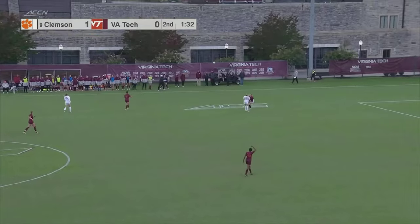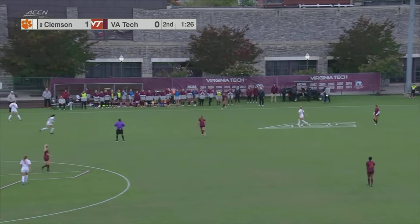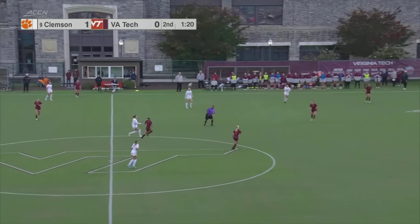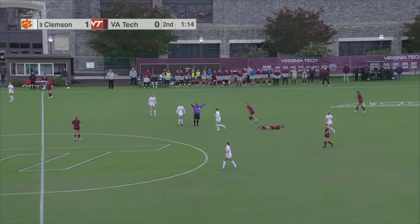Winner almost won it back. Wasting precious time now for Virginia Tech. If you're Virginia Tech, you've just got to get the ball up now. As so often they played the long ball, but man, they can just not get it out of their own half. Clemson pressuring extremely well. Free kick, Hokies.